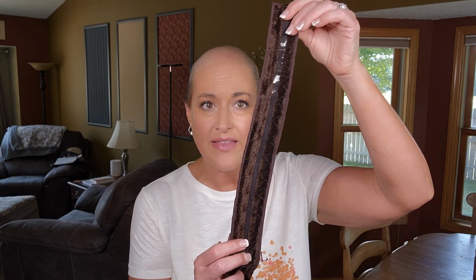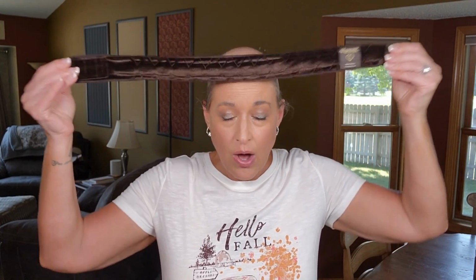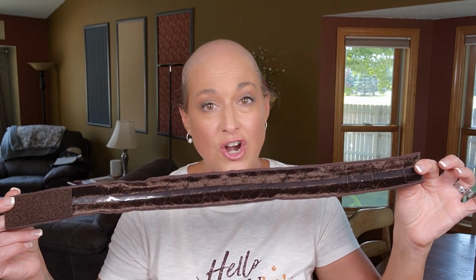Something else that's unique on this one is it has this silicone all the way through, which is going to help it to grip your head. Now, I don't find silicone to be terribly grippy on hair. So if you have a lot of bio hair, the silicone isn't gonna maybe help that much. It's not gonna hurt either.